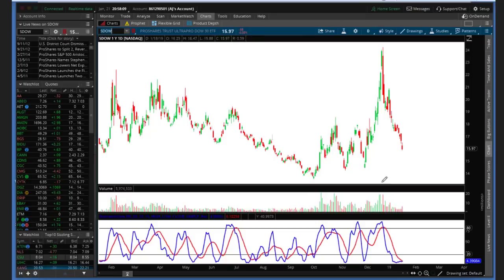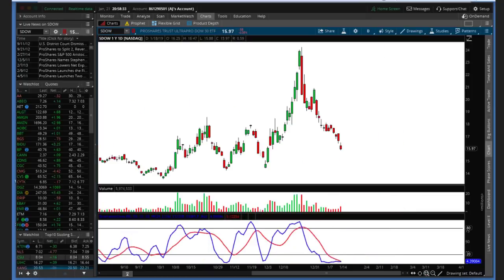All right. So if you look at SDOW, this is the Ultra Pro Dow. It's an ETF. This is inversely related to the Dow. So in other words, this goes up if the Dow drops. I already did my analysis on the major markets. I think we are going to go lower. You got a buy cross here on stochastics. And what I'm going to be looking for is a green candle showing up tomorrow.